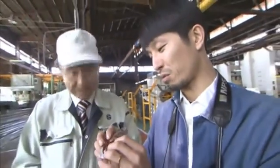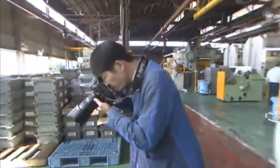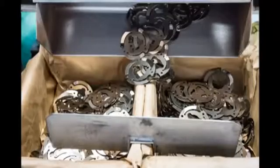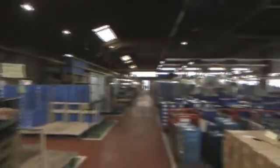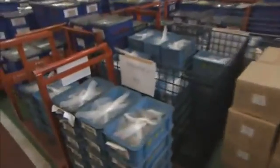So this is the spring. Spellbound by the springs, Mr. Asada snaps a picture. It has a cool shape. There are quite a lot. Mr. Asada tours the factory for about 2 hours. He has more questions for the president.